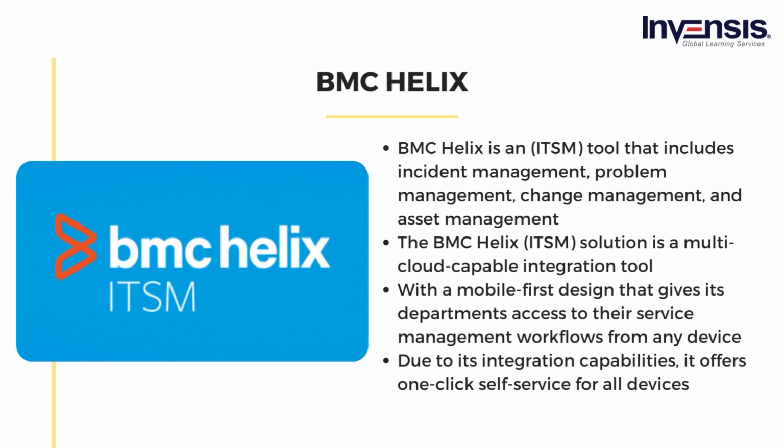Additionally, you can use one of 90 pre-built reports to monitor service management issues and communicate with staff. Helix is a comprehensive ITSM tool that integrates BMC's self-service portals, My IT Self-Service Desk, and Atrium Configuration Management Database Lifecycle Planning. Due to its integration capabilities, it offers one-click self-service for all devices. The BMC Helix is suitable for small to large enterprises that require remote mobile access for teams that require service desk skills in multiple locations.